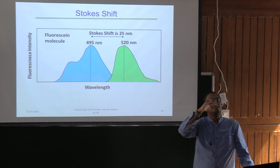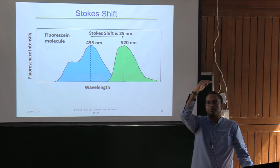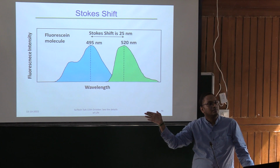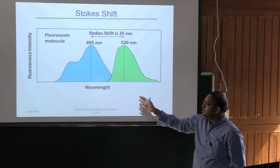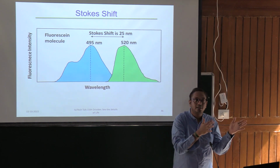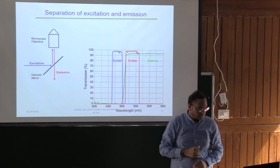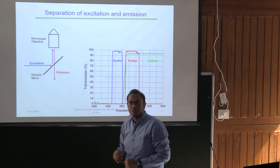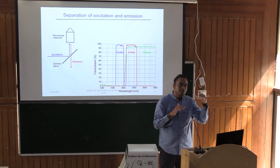Now when this electron absorbs this energy, it goes up, but some energy is lost. The reduced energy which is coming out will be of larger wavelength. This is why you have this property called the Stokes shift, that the absorbed wavelength comes out at a larger wavelength. Okay, so we can actually separate it by using mirrors. We have one fluorescent system here, where we have used one filter and a dichroic mirror to separate two different lights.